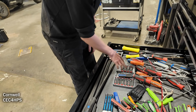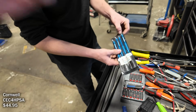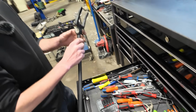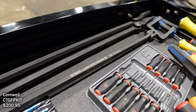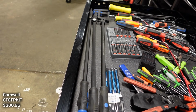Magnetic picks here. We got some terminal pokers. There's a magnet on the end. Just a full set of those. These are pry bars that have an adjustable head. These are pretty nice for popping CV axles out. You slap that. And there's 3 sizes of those.